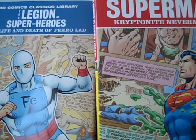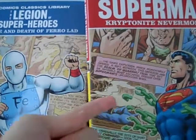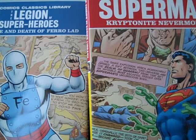I think they're only available at Barnes & Noble. I got this one for $40 at Barnes & Noble. This one was $25 off eBay. They're expensive, but they're worth it.